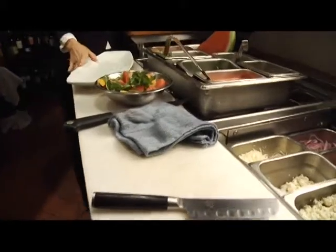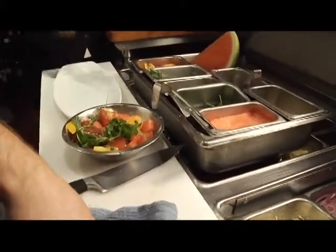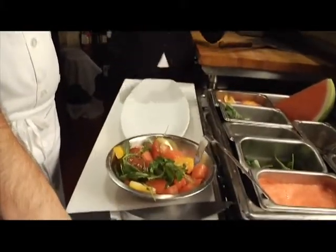All my chefs use white plates. This is your canvas. This is your art. Yes. Okay. So can't be doing with any color plates. Okay, we wouldn't think of it. It just doesn't make any sense.